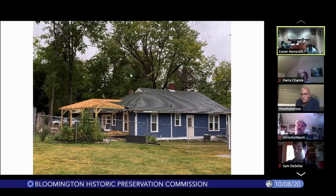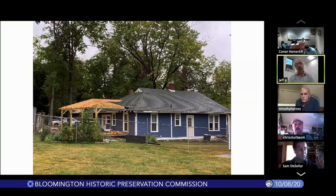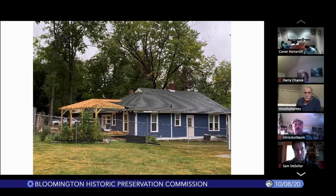And I must agree with everybody else. I think the roof line is very good, and I think it's going to be a nice project. And I support it as well. So I need a motion. Move to approve 20-43. Thank you.